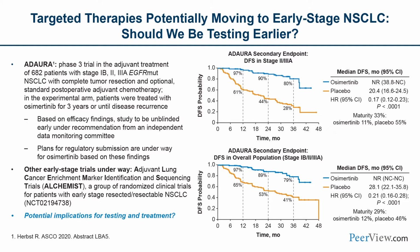When adding in earlier stage disease in the overall study population of stage 1B to 3A NSCLC, Osimertinib improved disease-free survival by 79% versus placebo, and the 2-year disease-free survival rate was 89% versus 53% respectively. Results were so positive in favor of Osimertinib that the Independent Data Monitoring Committee recommended unblinding the trial early, and plans for regulatory submission are already underway.